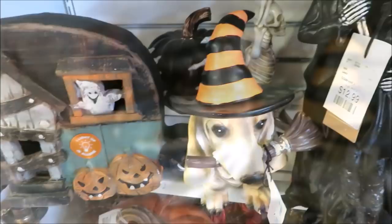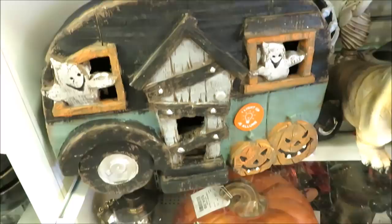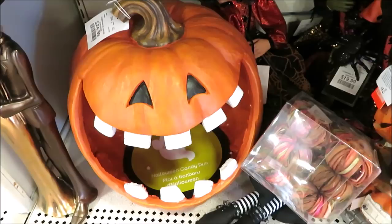Now it looks like rustic wood, but it is heavy ceramic. It says it lights up, but there's no batteries. It's $19.99. Down here for $24.99, they have a massive jack-o'-lantern, perfect for like a lantern. And then I want to take a look at some of their garlands.